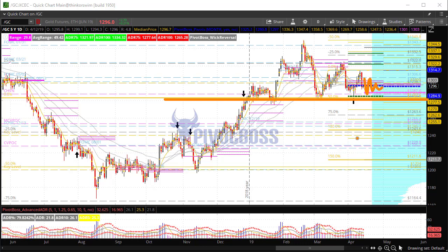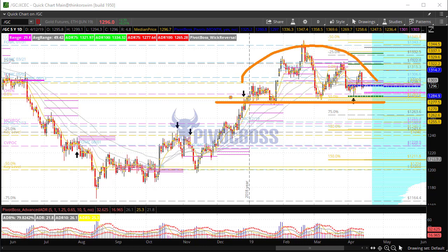We could continue to compress here. But again, failure to hold that level opens up a move back toward 1200 to 1210. And a rejection of this level could bring this back to 1315 to 1320. But above those zones is where it really opens up. So again, compression right now, and at some point down the road we will see expansion, which could lead to multiple months of trending behavior.